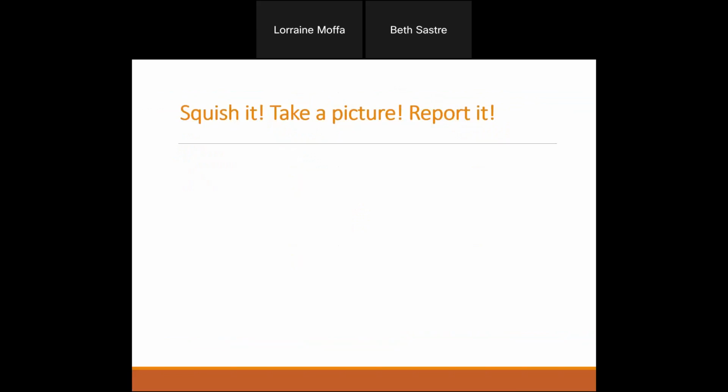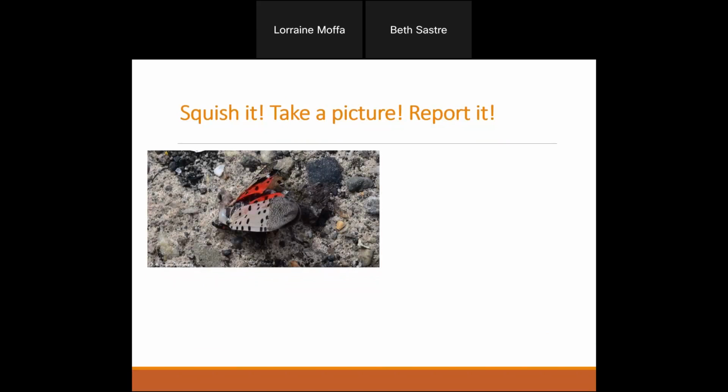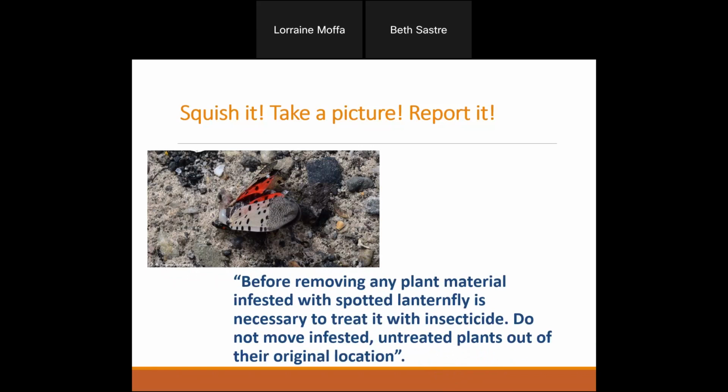So what we are asking for spotted lanternfly, and you're going to see it here as an adult, is: squish it, take a picture, and report it. This is an adult, and this is what you may start seeing now. It's an adult that I squished. And we say, please, before removing any plant material infested with spotted lanternfly, it's necessary to treat it with insecticide. Do not move infested, untreated plants out of the original location.